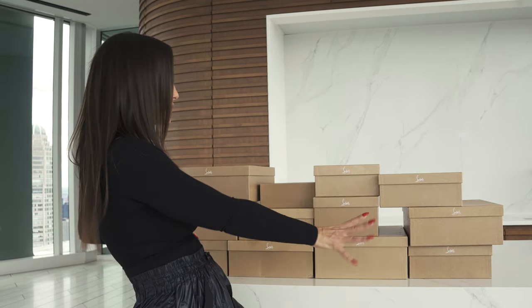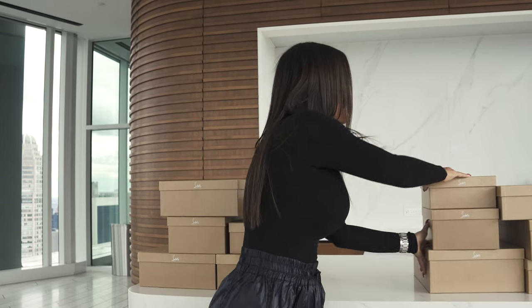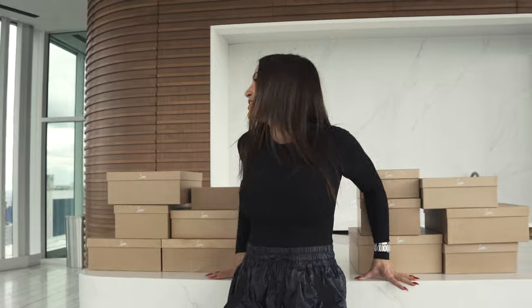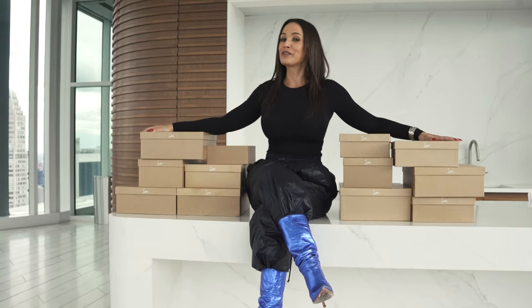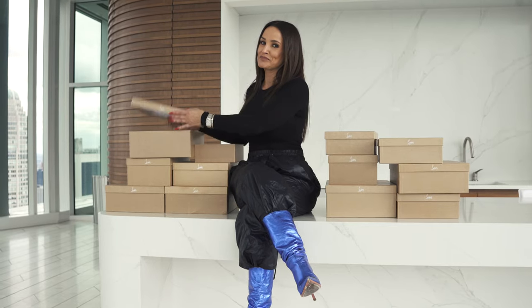So I thought we'd do a little unboxing together, and I can also share with you what the cost was on this massive stack of boxes. My closet is going to be so happy with me. Okay, let's sit up here together. Here we go. Okay, so my very first Louboutin sample sale.